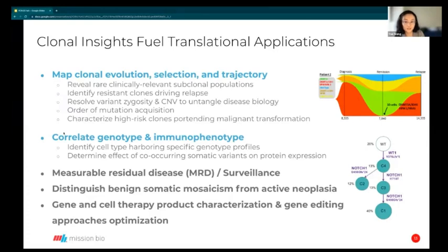within each cell type. And the potential clinical utility of our instrument includes minimal residual disease detection, differentiating benign somatic mosaicism from active neoplasia, and our technology has also been widely used in gene and cell therapy product characterization, or for those companies who are doing gene editing approach optimization.